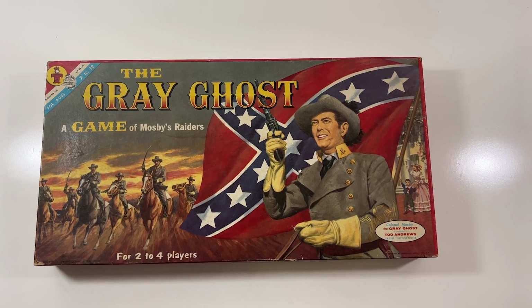So great pick. If you see it, pick it up and buy it for sure, but they're gonna be tough to find these games, especially when they're complete. So I got lucky on this one.